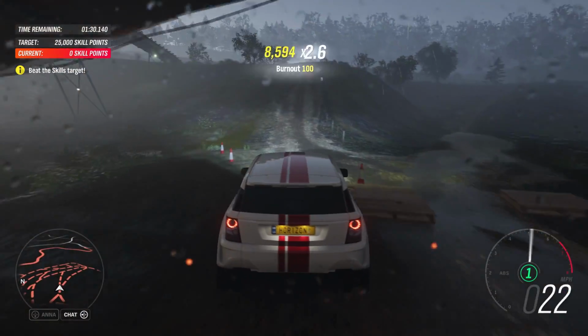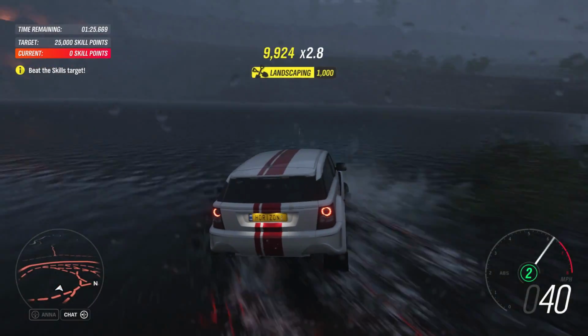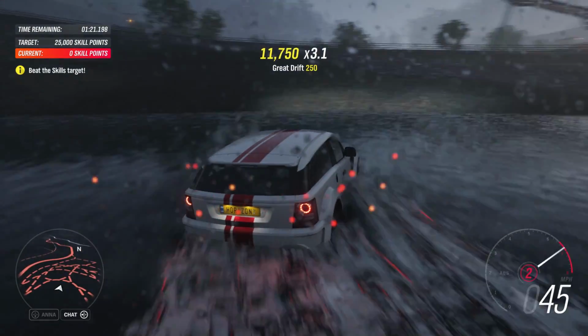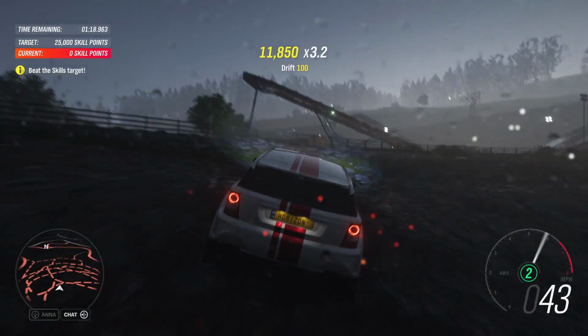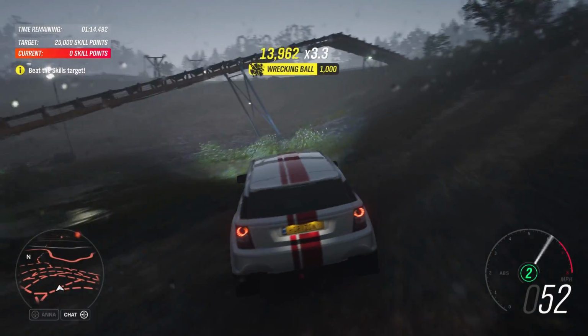Let's get a little bit of destruction in here. Oh man, we accidentally switched into third gear there. Oh, don't want to go in the water really. I really don't want to be here in the water. Please get me out. Thank you. Oh my god. I love the Bowler though.